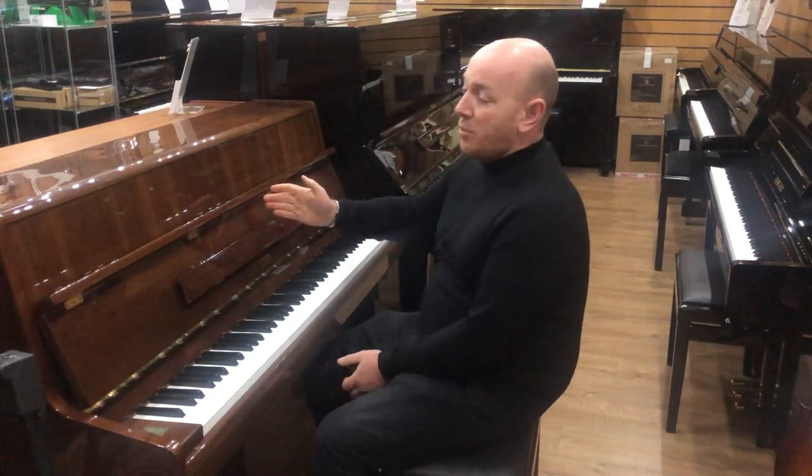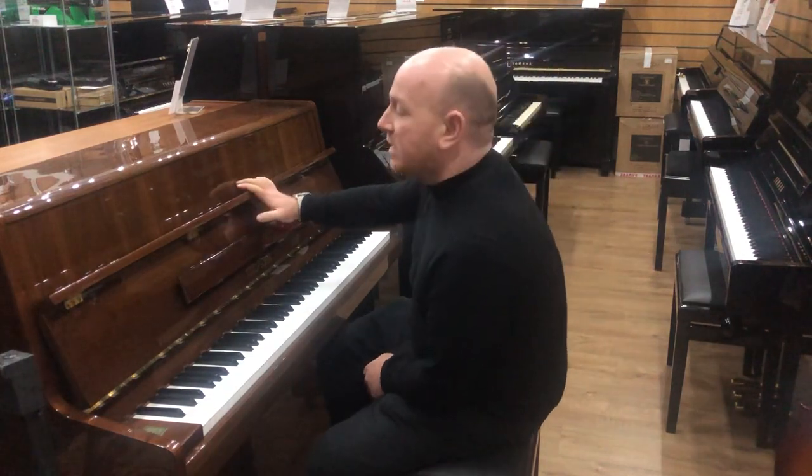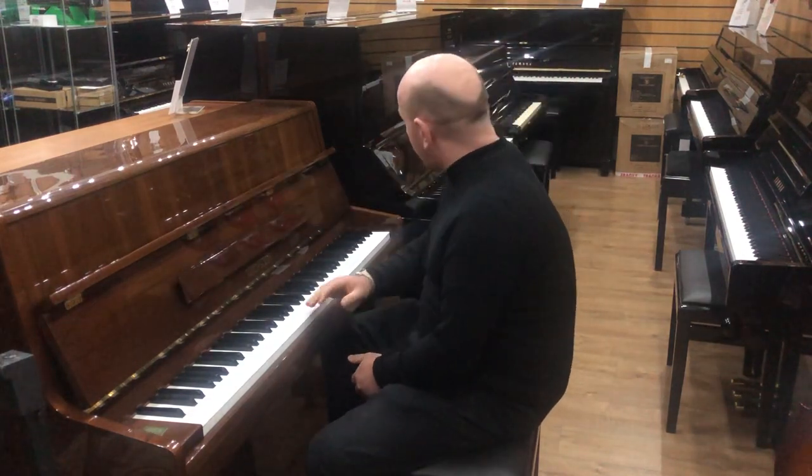We're sherwoodphoenix.co.uk, and this is a Reid Sohn upright piano in a polyester walnut case. It's a 108 size, and it's an 85 note keyboard, two pedals. It's currently on a Black Friday sale, which will end once we've sold our first 100 acoustic pianos since we announced our sale.